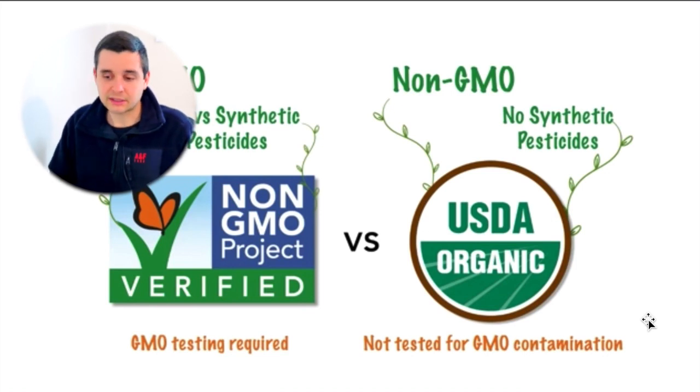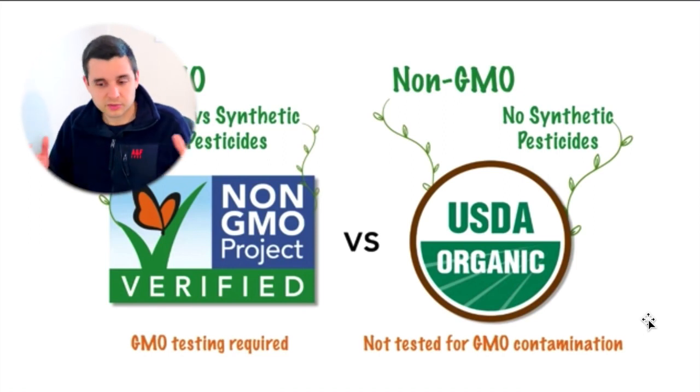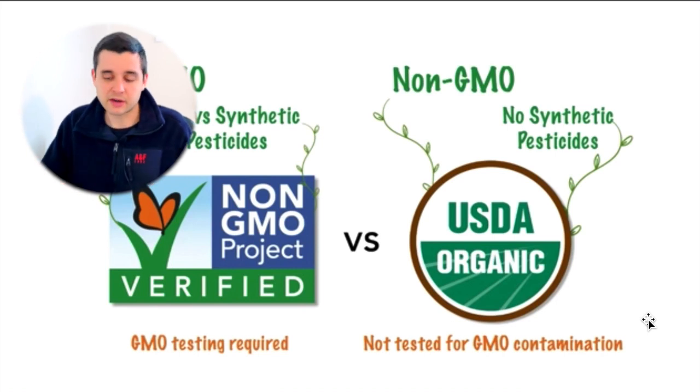However, the level of contamination, the level of glyphosate pesticide residue is a lot lower than if something is not organic. Okay, so not 100%, but a lot better, a lot safer.